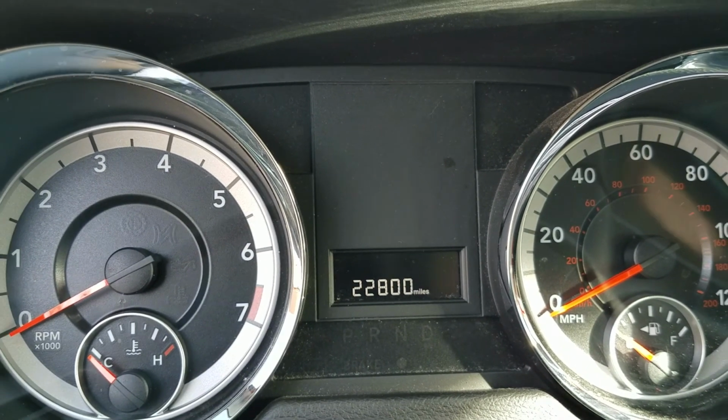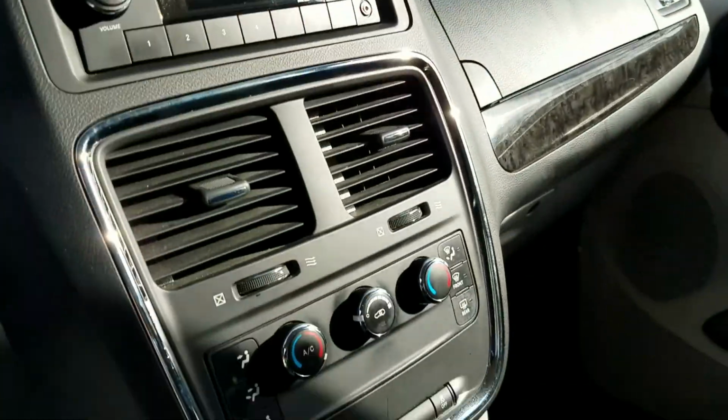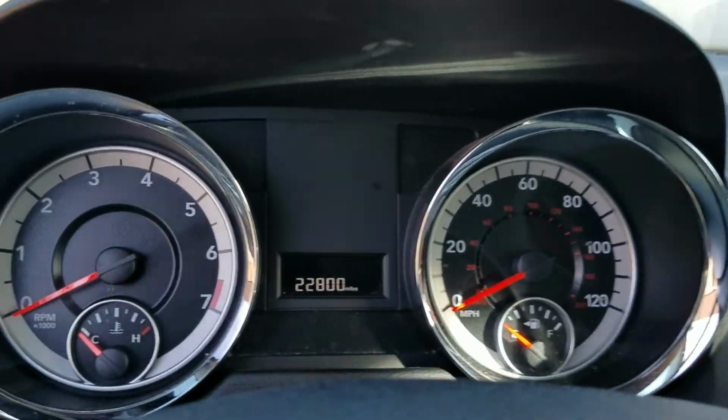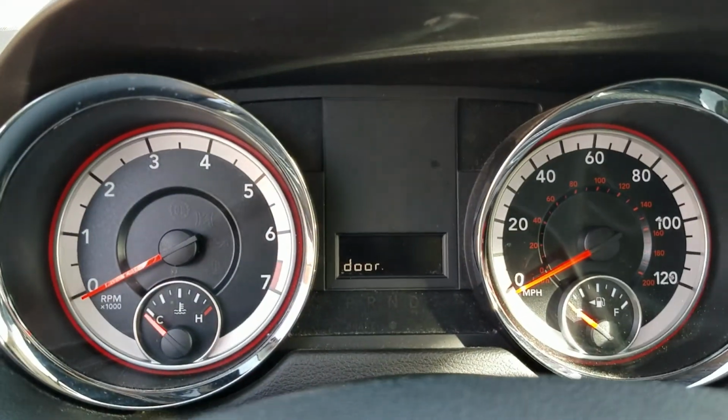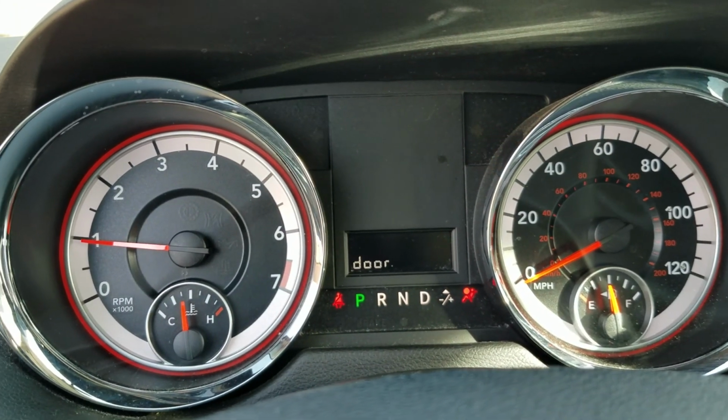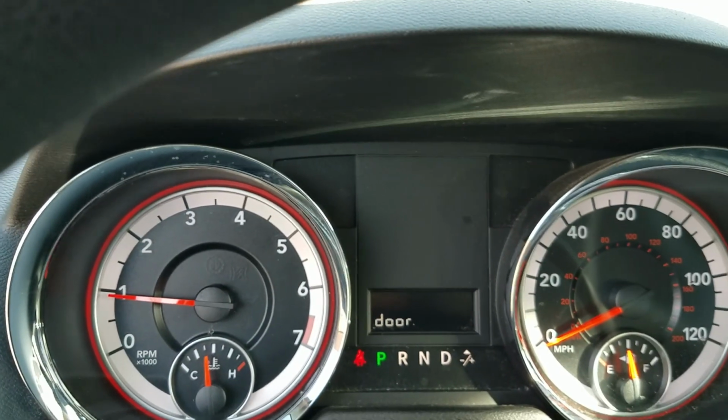You see the current miles, 22,800 miles. The dash is in excellent condition. It's got the dual climate control. Driver can be one temperature, passenger can be a second. When I go to turn the van on, it fires up first time, every time. You can see all the dummy lights work. There are no dummy lights on.